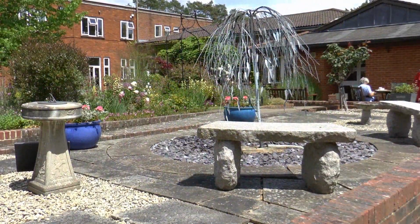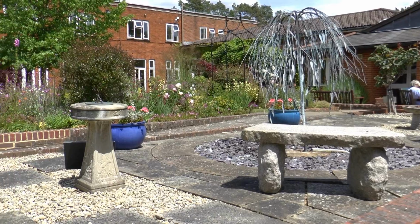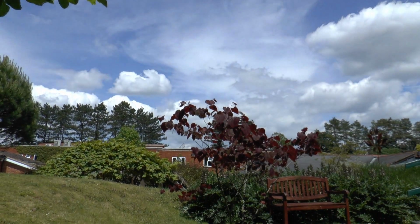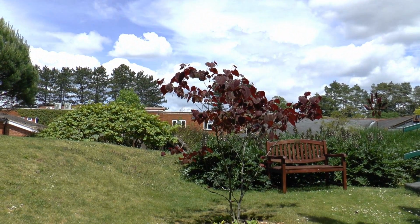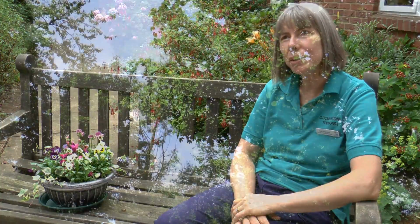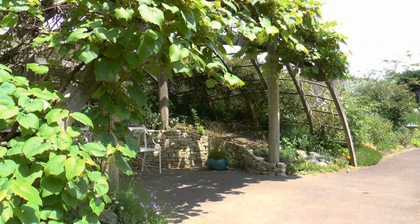Every hospice has a garden. I think that's right in saying so. Are we really utilising this wonderful resource to the full? We know about hospice design, the natural light, trying to get nature to be part of the indoor healing environment, but actually to be using our outdoor healing environment more.